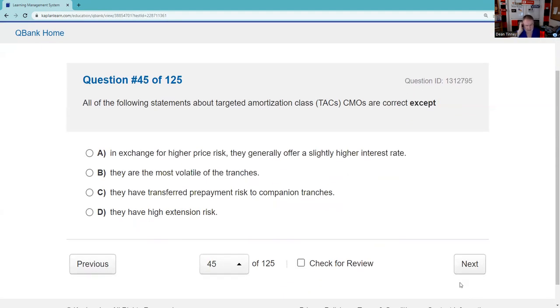All the following about TACs. So CMOs, you should know, are derivative securities. It's where we carve a mortgage pool into various tranches or cash flows that cascade. And we have planned amortization classes, and we have targeted amortization classes. And you should be able to contrast them, PACs versus TACs. And the buyer is going to have to sign a suitability statement, understanding what they're buying.